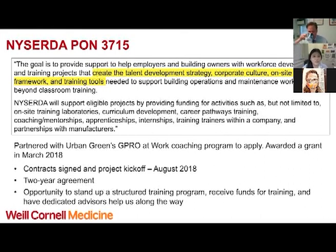As Ellen mentioned, we began it because of a wonderful NYSERDA grant, 3715. The point of this grant was to help building owners reduce energy usage by training their workforce in ways that had real staying power. And the grant was wonderfully flexible to the applicant's vision. It was a competitive grant process, and we partnered with Urban Green on it. So thanks to Ellen and everyone's help, we were able to put together a really strong proposal that was awarded funding in the fall of 2018.